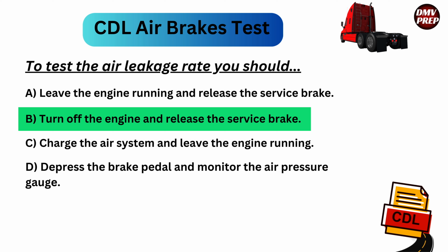The correct answer is B. Turn off the engine and release the service brake.